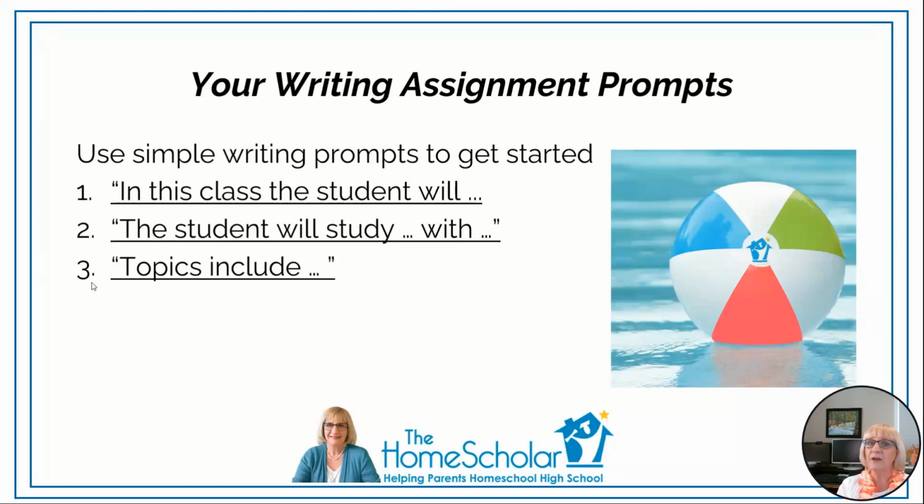Side, angle, side are not capitalized unless it's the side, angle, side theorem. Euclid is going to be capitalized, but not parallel lines, okay? These writing prompts will help you get started.